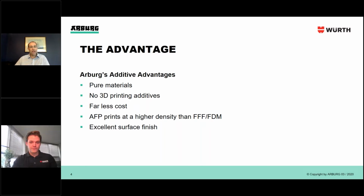You're also going to see that the prints here with the freeformer are at a much higher density than you can achieve with traditional FFF or FDM. And I think you're going to see that the surface finish is excellent. And all of this is especially important to note, as many of the folks in the additive world have experienced either knockoff materials or materials of unknown origins, and it's really hard to produce the parts that they're looking for with products like that.